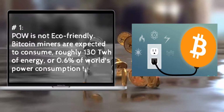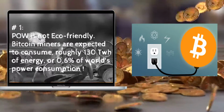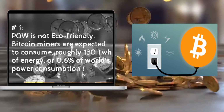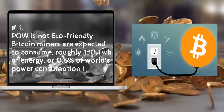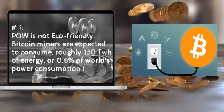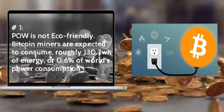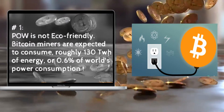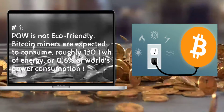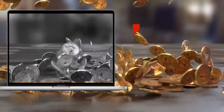According to the University of Cambridge's Bitcoin Electricity Consumption Index, Bitcoin miners are expected to consume roughly 130 terawatt-hours of energy, which is roughly 0.6% of global electricity consumption. As the demand for hash power, or computational power, in the proof-of-work network grows, so does the demand for power. Since proof of work requires all nodes to guess computations for a single equation that can only be won by one node, all other nodes that failed in their attempt wasted valuable energy on that lost equation. Number 2.